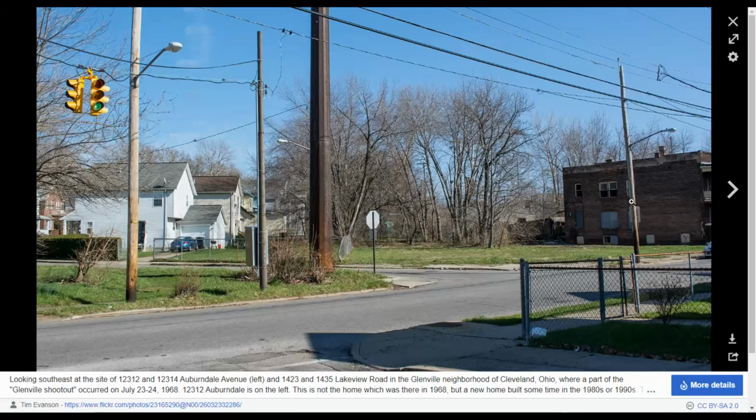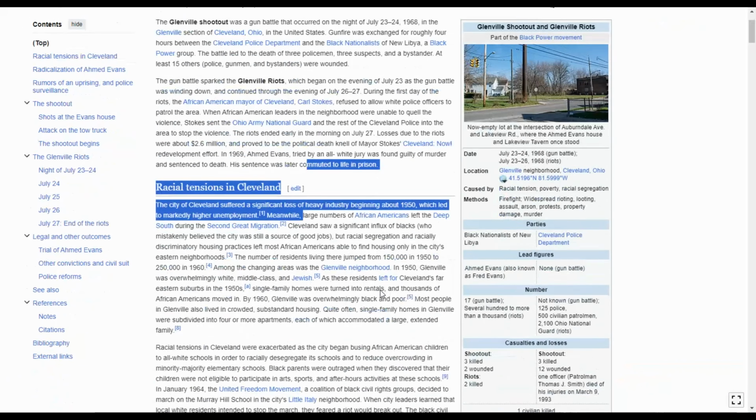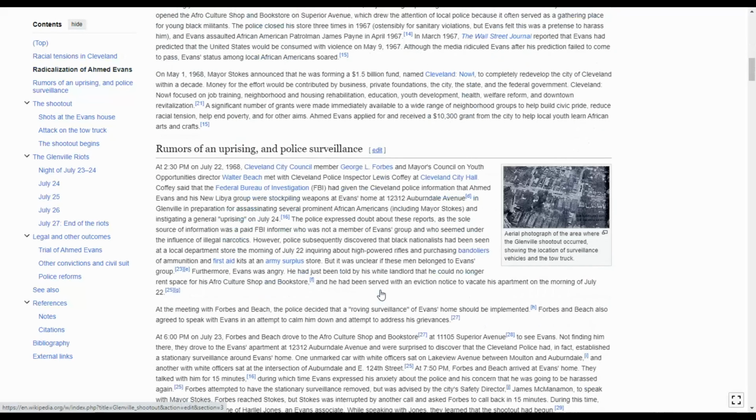There's my house on Wikipedia right there. And so maybe that was bad juju from the beginning, and I should have paid attention to this stuff. But it was a YouTube video viewer who actually told me about all of this years after I bought the house, which is very interesting to me.